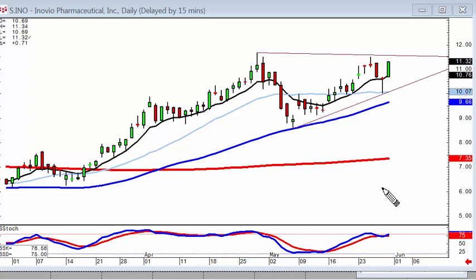Knowing what to expect after a candlestick signal allows the investor to have a much more clear expectation analysis of what should happen next. As we can see in our recommendation of INO, it's still in this uptrend. It consolidated back to the T-line and is now doing a J-hook type pattern using a Morningstar signal off the T-line.